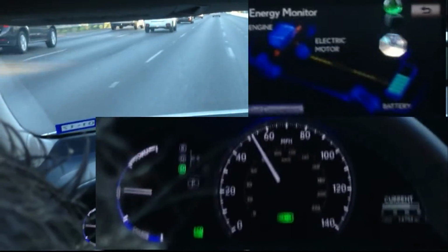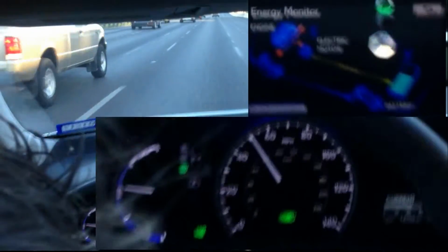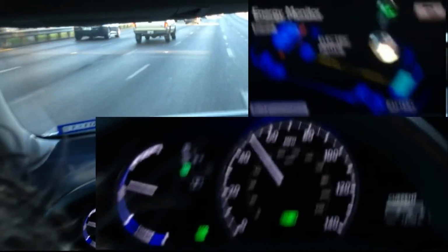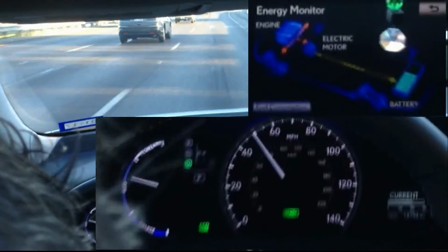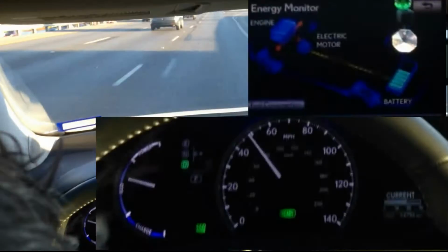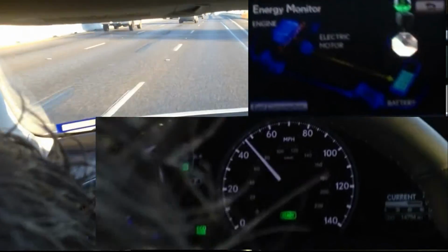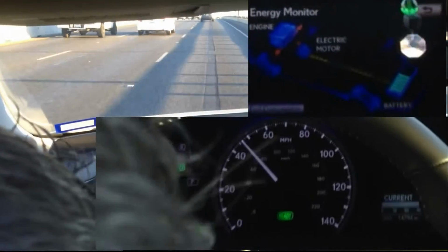I'm now almost at infinite and at 51 miles per hour. So now it's 60 miles per gallon at 50 miles per hour. Truck behind me. Hill coming up. 60 miles per gallon, just under 50 miles per hour. Truck has pulled off. All the vehicles have pulled off behind me. So lift and feather, infinite miles per gallon, going uphill.